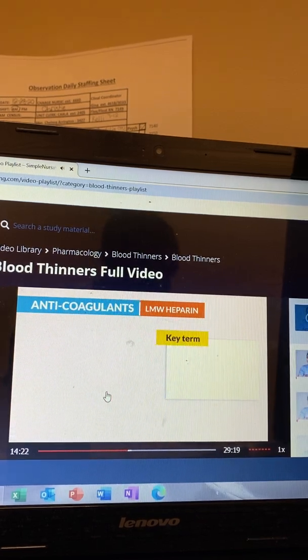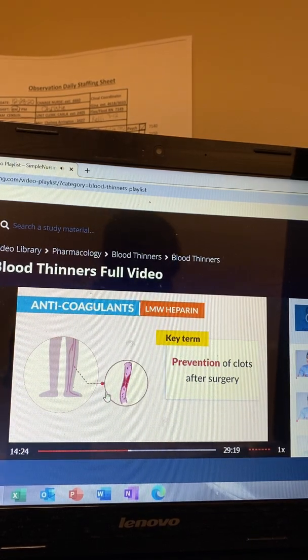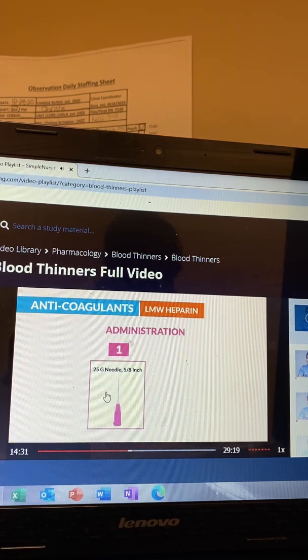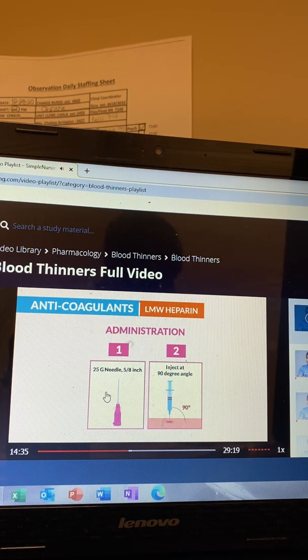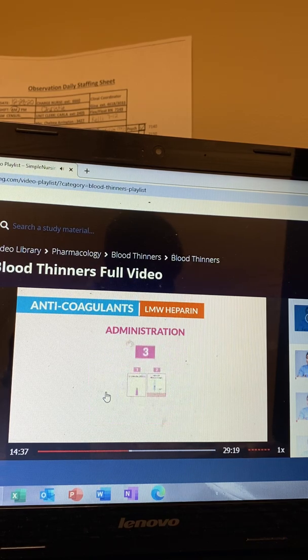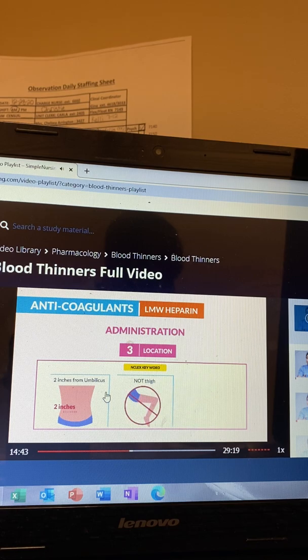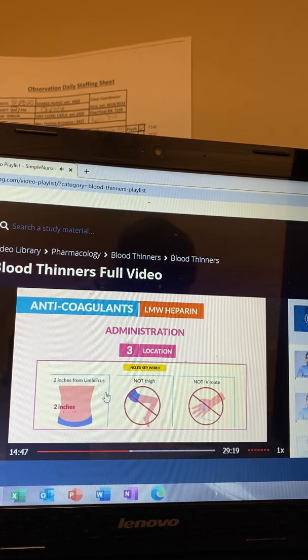Now it's given for, key term, prevention of a DVT after surgery. And as far as administration, we use a 25 gauge needle with 5/8 of an inch. We inject at a 90 degree angle. And location, keyword, 2 inches from the umbilicus, or basically the belly button. Guys, not in the thigh, not IV route, so don't get tricked with those common distractors.